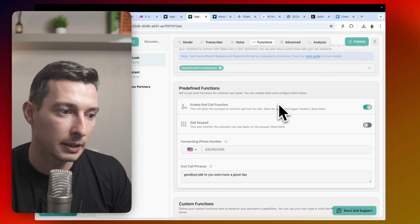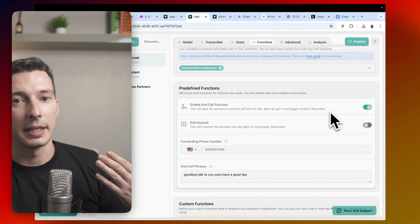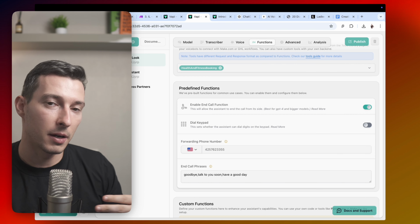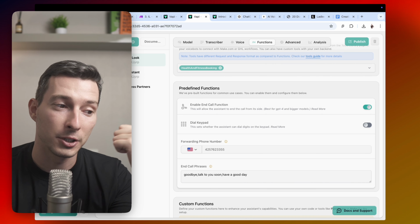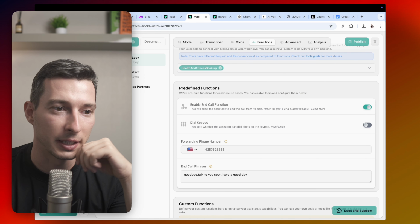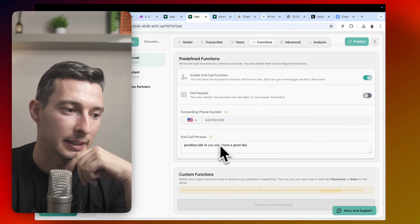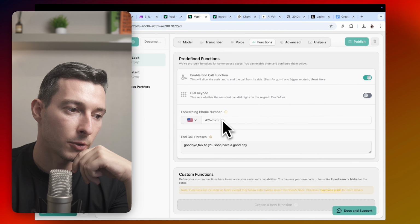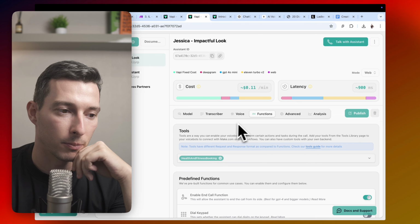And this allows you to have the end call function, meaning that once the agent hears something that implies that the call would be over, such as bye, thank you, or something along those lines, the agent can now end off the call, which is great because first it costs you less money, but also it's a lot more realistic. And this is exactly what it would say as the call's over. This is the forwarding number in case there's an issue or we want to transfer the call live.